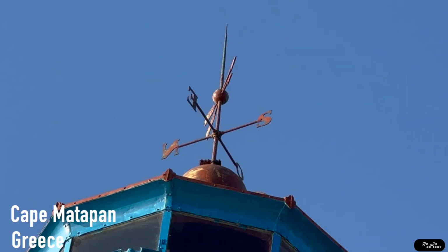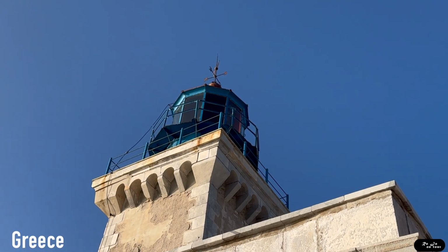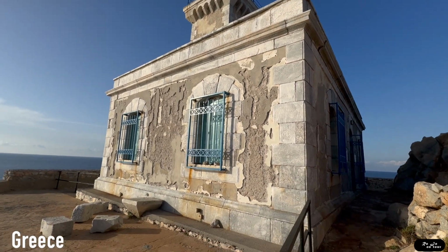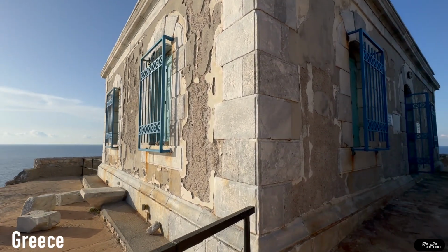To avoid hiking in all the heat of the day, we set out early. How beautiful it was to take this walk in the morning. A walk that wasn't exactly easy at times, but definitely worth it.